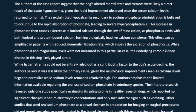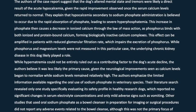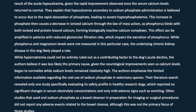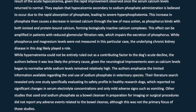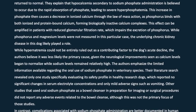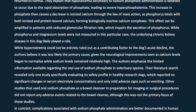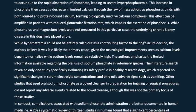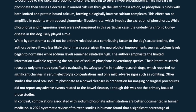While phosphorus and magnesium levels were not measured in this particular case, the underlying chronic kidney disease in this dog likely played a role. While hypernatremia could not be entirely ruled out as a contributing factor to the dog's acute decline, the authors believe it was less likely the primary cause, given the neurological improvements seen as calcium levels began to normalize while sodium levels remained relatively high.